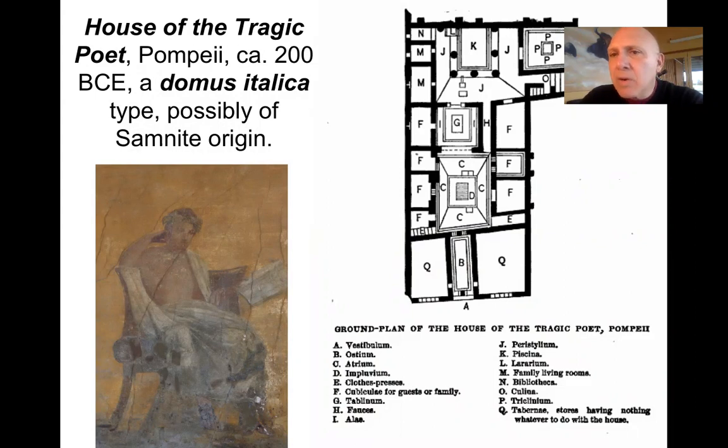But this is an aristocratic and upper class home in the city of Pompeii, which was, by the way, very, very densely urbanized. So what you see is a typical plan of a house, and this is known as the House of the Tragic Poet.